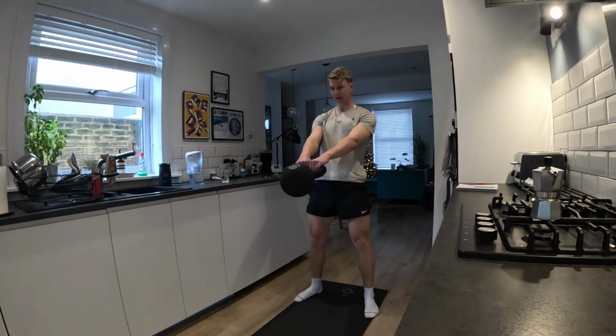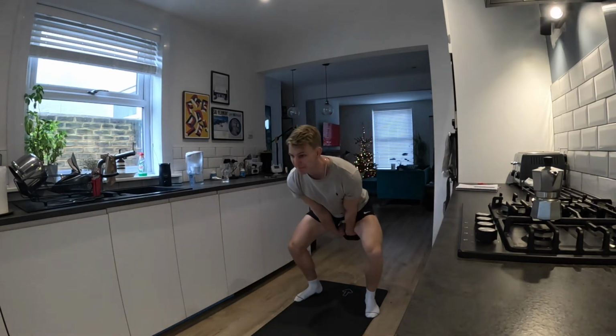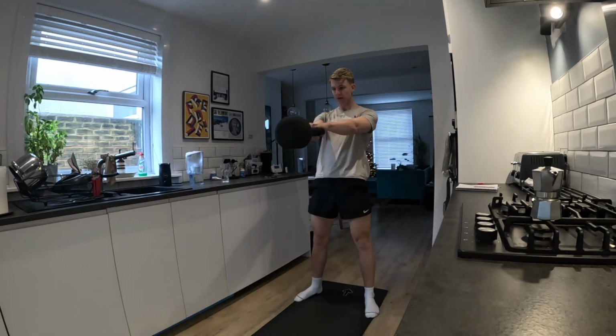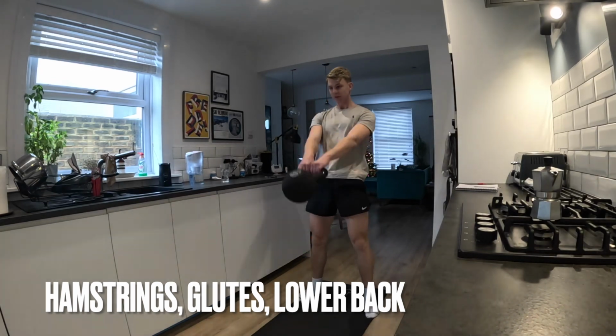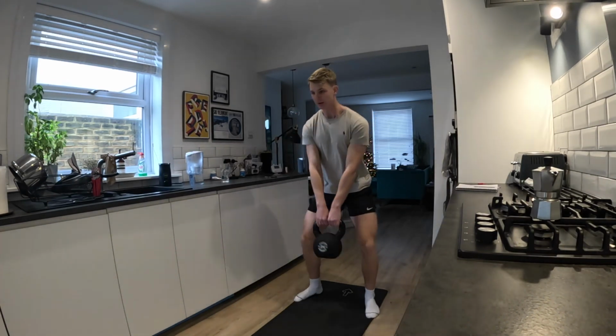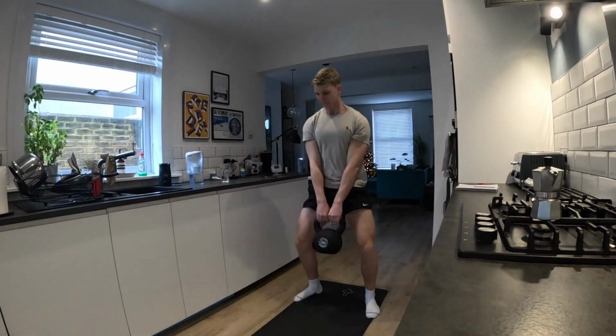The kettlebell swing is going to work your whole posterior chain, meaning the muscles that you can't see because they're behind you. So mostly it's hamstrings, the back of your leg, glutes, or your bum, and your lower back that is going to get worked by kettlebell swings. They are the king of all kettlebell exercises.